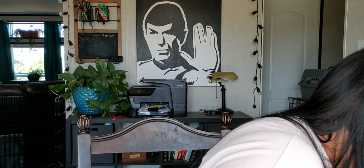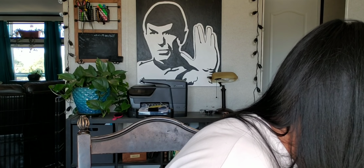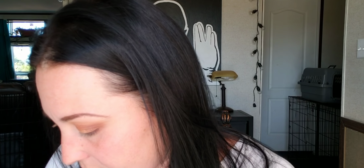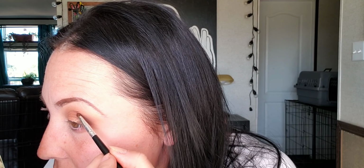Okay, and now what we're gonna do, while we try not to blind ourselves, is take a small detail brush, or something else could work. And we'll see. Then I'm gonna take some Sippy and start to define my outer edge here and add some depth. And then we're gonna use the other one to blend it out.